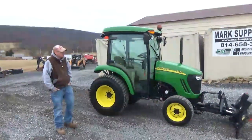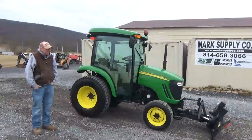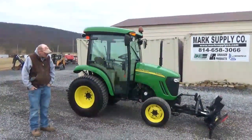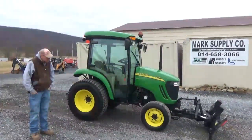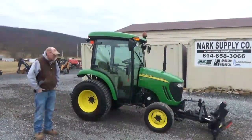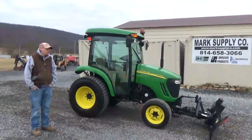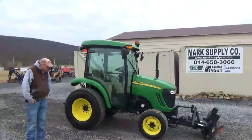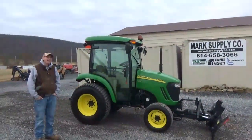Today we have for you a very nice, clean John Deere 3720 compact tractor. This is a 2008. This tractor does have 3,020 hours. And yes, this John Deere tractor was used at a local college. It did do snow removal, and I'm going to show you everything about it. We aren't hiding a thing.